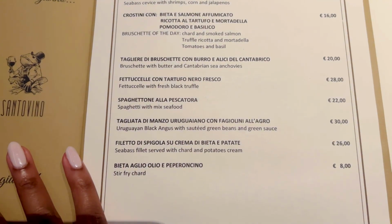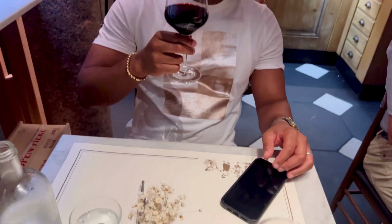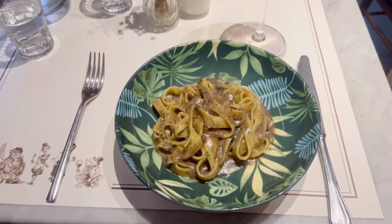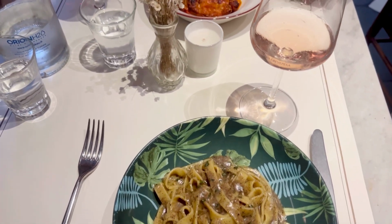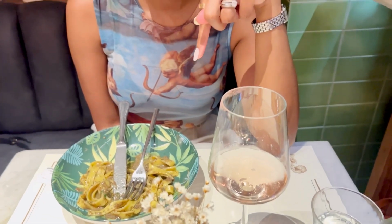So we started off with our wines. I think I had a rosé and Lincoln had some red. There was a couple sitting next to us we were chatting with a little bit. I ordered pasta with truffle, anything truffle, black truffle, I'm all in. It's really, really yummy. It's so good. I had a truffle parmesan pasta, which is just delicious. And the service is impeccable. Tastes great. Couldn't recommend it more.